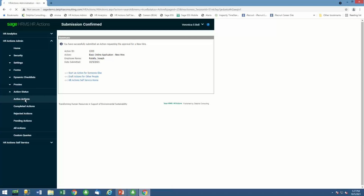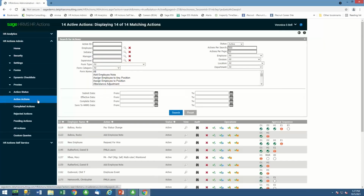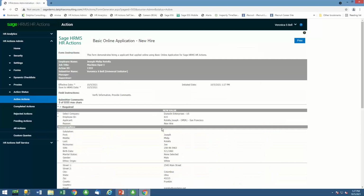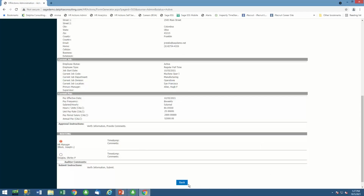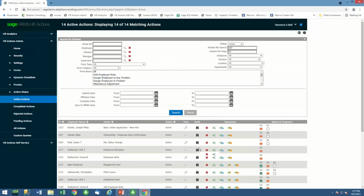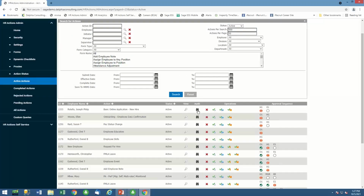So an action, once it's been initiated, it starts out as being what we call active, right? So I can, even though this piece of paper in a paper world hasn't even arrived at my desk yet, I can view and see what this action looks like, right? So I can see everything there was to see about it. And I can audit it, make changes to it.